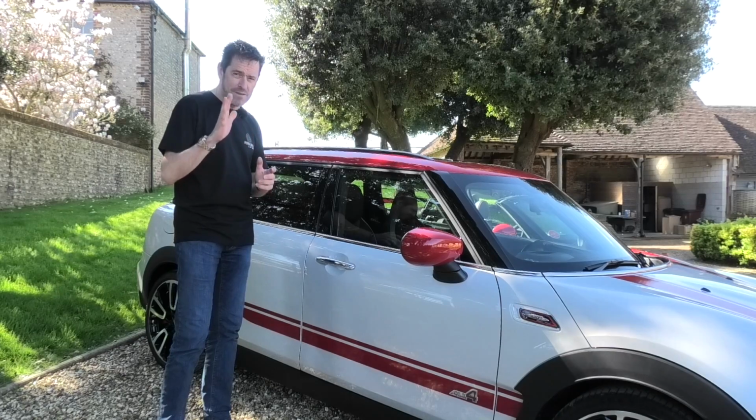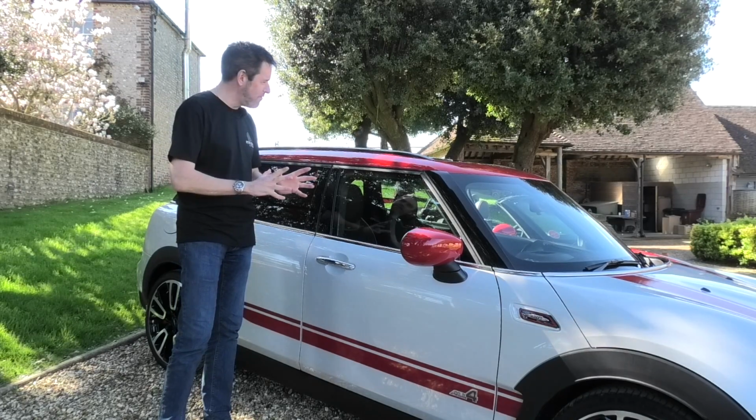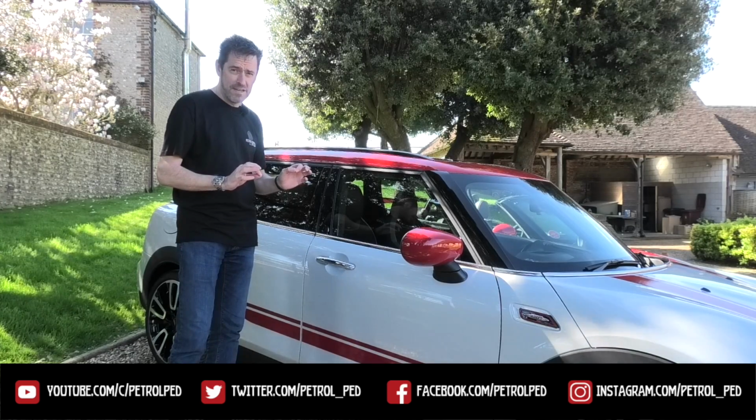So a de-chrome is definitely the first thing I want to do, because I think that will just set the car off. Everything else is black. The roof rails, I've got privacy glass, I've got black surrounds. I just think that would finish it off really, really nicely.